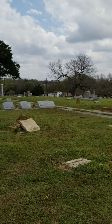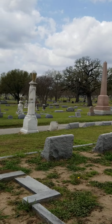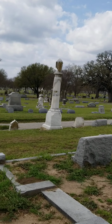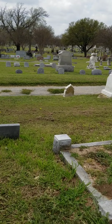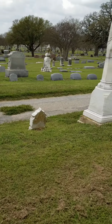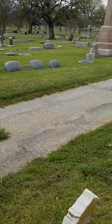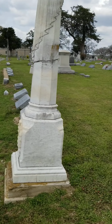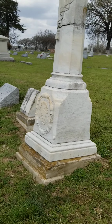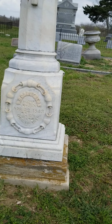Yeah, I'm gonna have to cut this one off here too, because I gotta get back from lunch. But a lot of military graves in this yard as well. Special plaques and whatnot. This one's been tipped over or broken. Still pretty. 1843 to 1876.